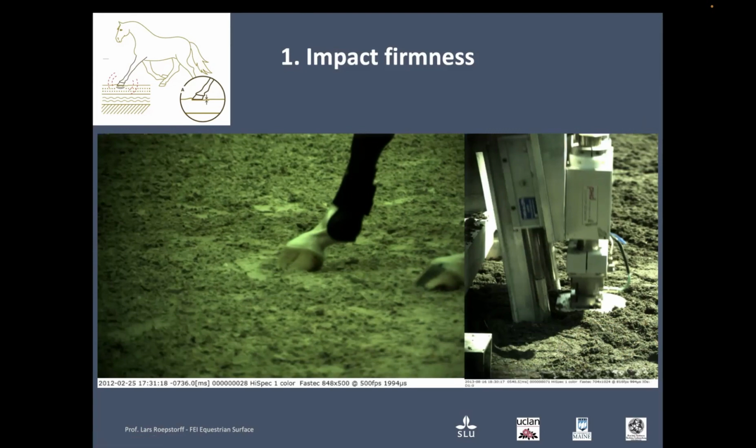This is pretty straightforward and simple, but it's also important to understand that with this low mass hitting the ground first, we are just affecting the very top layer. This is a concept that I really like, also from a pure biomechanics perspective. Two very different things happen as the hoof makes contact with the ground versus when the whole body weight is loading the ground. We can wait with that till later. So impact firmness is the top layer, it's the acceleration as the hoof hits the ground.